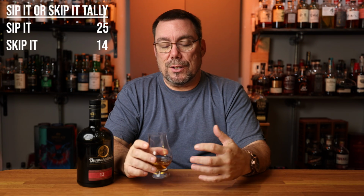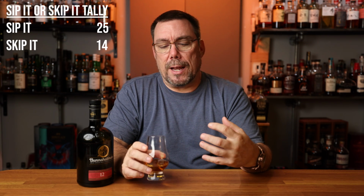All right, on the nose, this is very sherry forward. And when I talk about sherry, there are two different types of sherry. There are lighter fruit sherry notes, and then there are the darker sherry fruits, kind of like the dates, the figs, the raisins, and plums. This is more on the darker side. The note that stands out to me the most is the dark raisin note. This is a very sweet smelling whiskey, Scotch single malt, 12 years of age.